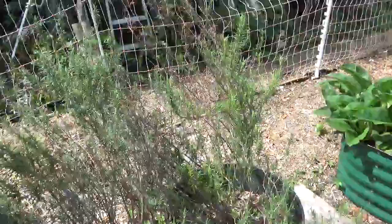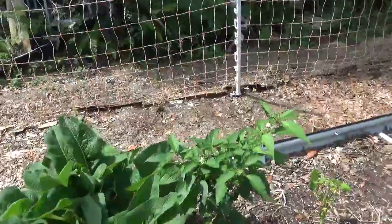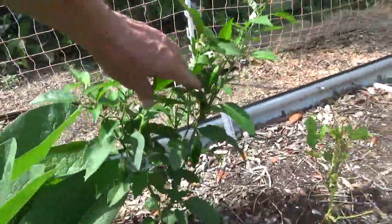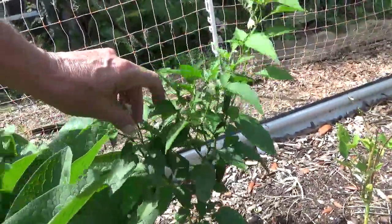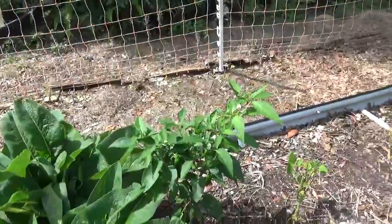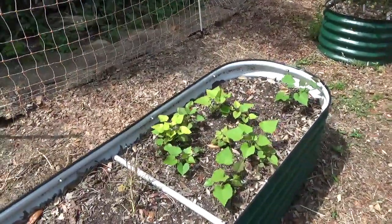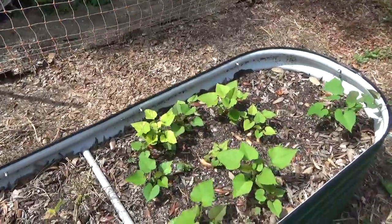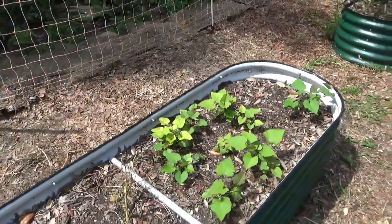More rosemary, more comfrey. This was the first jalapeno that I planted, and it's got fruit hanging all over on it. Plus I picked a number of them already. Got some more sweet potato slips that are starting to get big enough to plant. I may send some of those to a friend of mine.